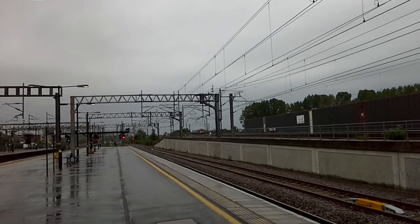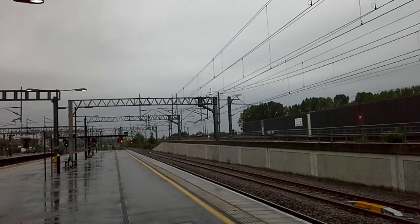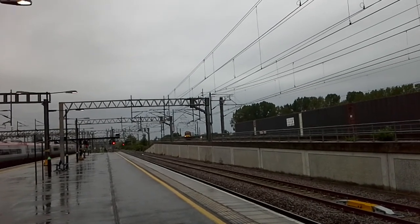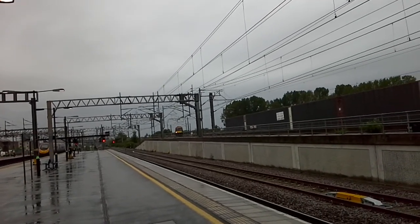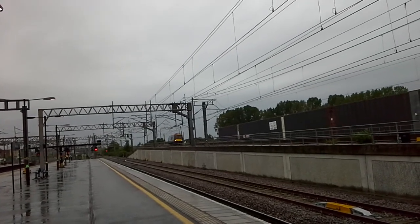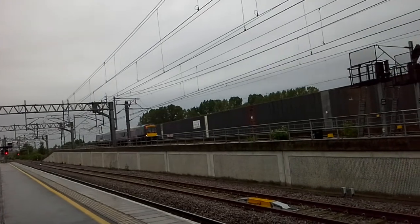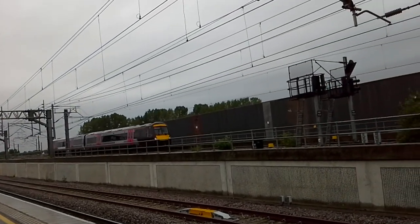Stand well back from the platform edge. The next train at platform 4 does not stop here. That's 17522 off to Leicester.